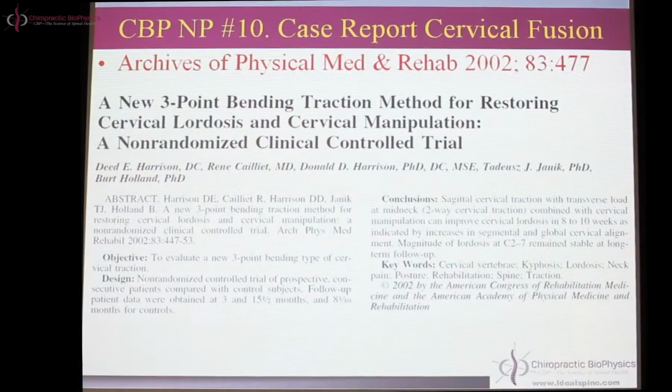I've chosen one of our non-randomized clinical control trials that was published in 2002 in the Archives of Physical Medicine and Rehabilitation. Now this paper is very dear to me and my colleagues. This is one of a kind when it came out. In fact, it still is kind of one of a kind. At this time in 2002, we were one of a handful of authors as chiropractors to ever make it into this prestigious journal, the Archives of Physical Medicine and Rehabilitation.